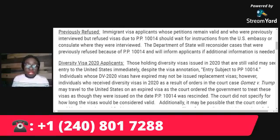So if you have been previously refused, guys, you need to wait for instructions. Keep your eyes on your emails or your phones. Wait for instructions from the U.S. embassy or consulate where you were interviewed, and they're going to attend to you. They're going to give you additional information if you were refused because of ex-President Trump's instructions.